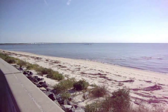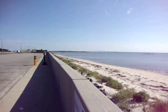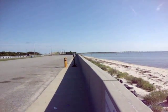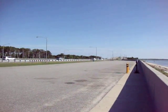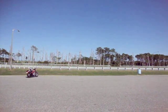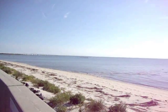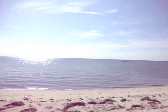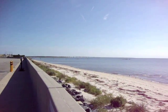Just thought I'd put a little perspective on this as well. We are standing at what is the mouth of the Chesapeake Bay. If I look off to the left, right over there, you can barely see through the trees. You can start to see some of the water. That's actually the Atlantic Ocean. Over here on the right is the Chesapeake Bay, and it goes all the way up to its end in Maryland.